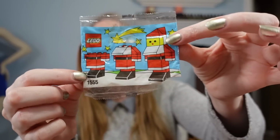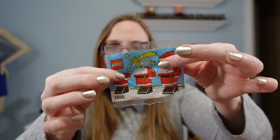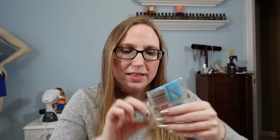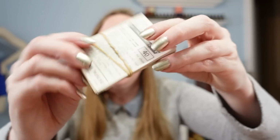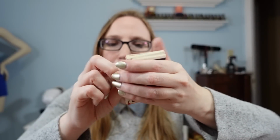This is just an empty Lego packet. There's nothing in it. I couldn't find the Legos that actually make this little Santa Claus, so I'll just keep that off to the side in case we come across the Legos that make that Santa Claus. There was a pack of these cards. These are sticker cards made by Panini.